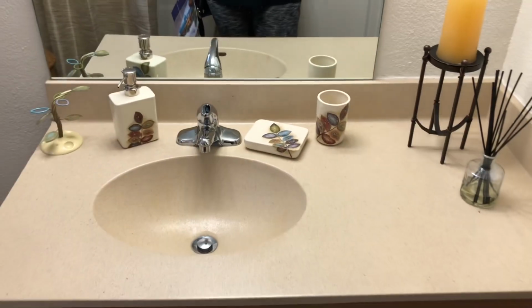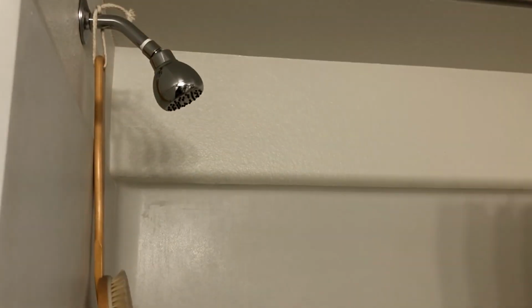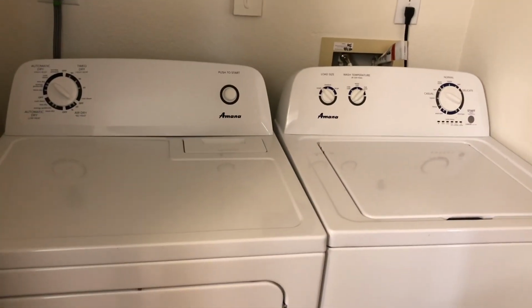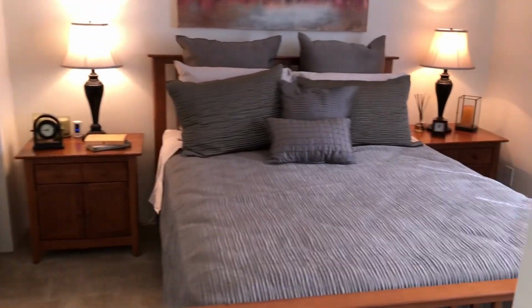Another bathroom over here, y'all. Look at this. It's nice. Hey, y'all. Nice. This one has the shower and the tub. Shower and the tub in here. Yeah. Then they got the washer and dryer. Look at this. Washing and drying here. And then the bed, another bedroom.